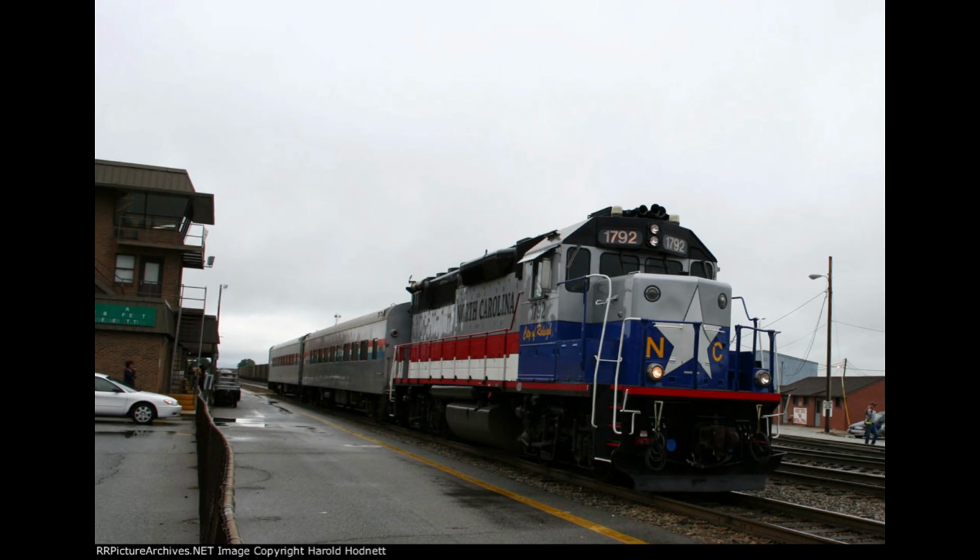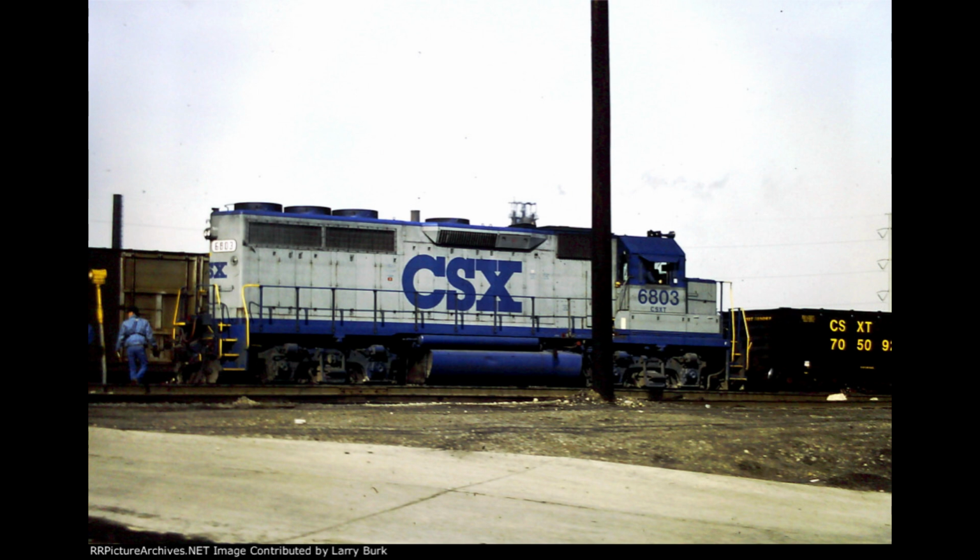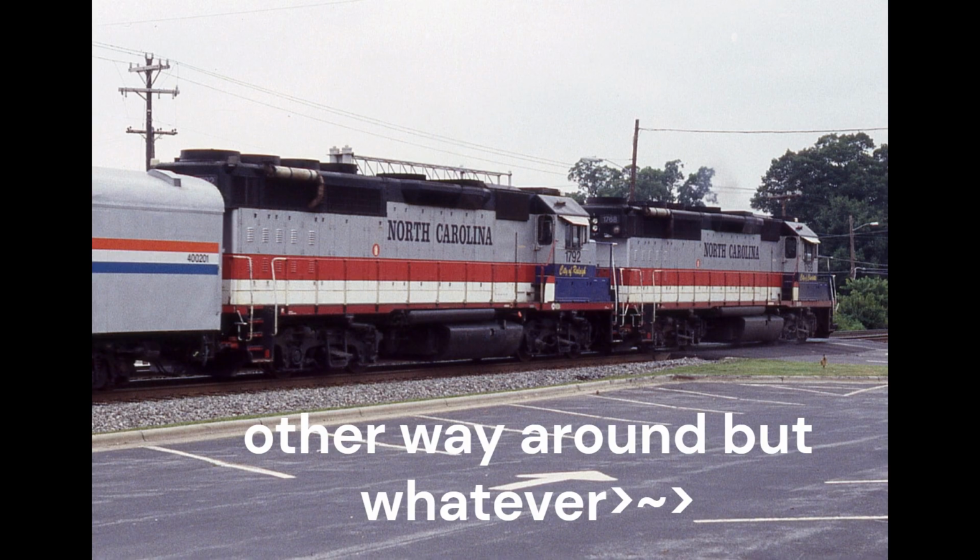When tests were run, it was very clear that 1792 was running a lot better than 1768, due to 1768 not having a lot of maintenance on its freight career prior to its passenger service, causing 1768 to be commonly seen being towed behind 1792.